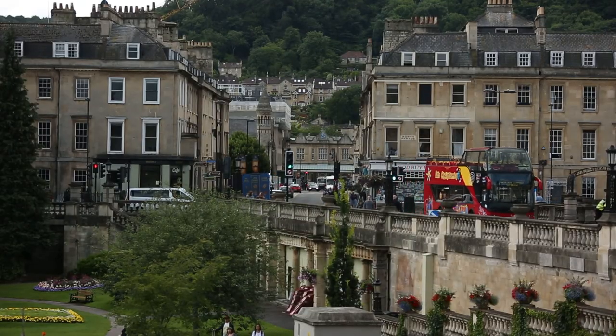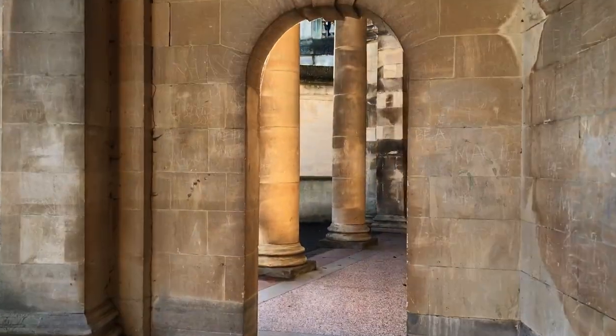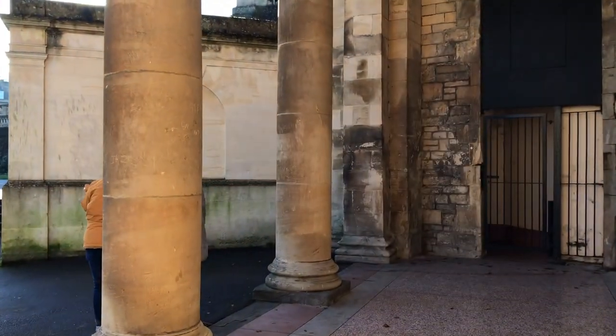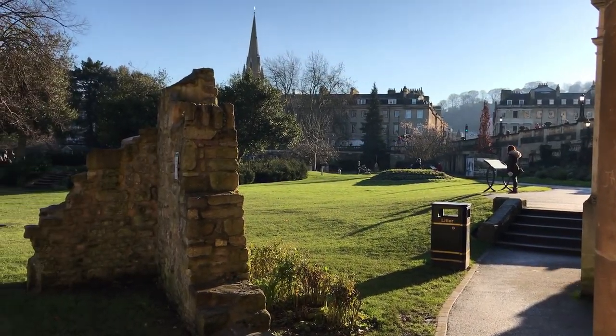Those are the Parade Gardens, located right next to the beautiful Pulteney Bridge, were laid out in 1703. The gardens were built to facilitate spa visitors. Now they're a wonderful place to have a relaxing walk and enjoy the views.